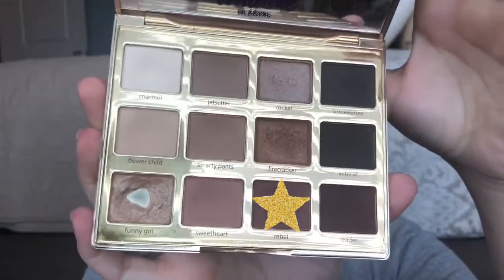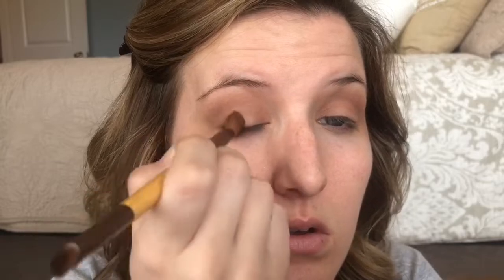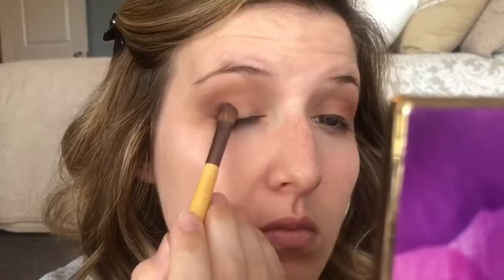And then taking Rebel on the same small blending brush, I'm going to do the same thing and apply this to the outer part of my eye and blend it up into my crease. And then taking Leader on a flat eyeshadow brush, I'm packing this on the outer part of my eye and blending it in with the crease color.